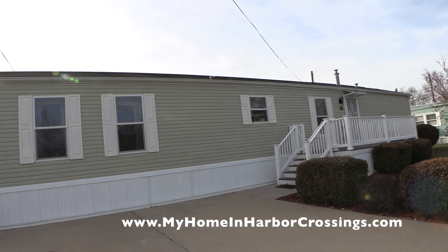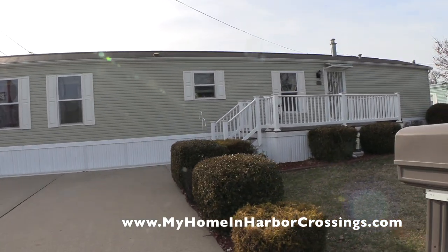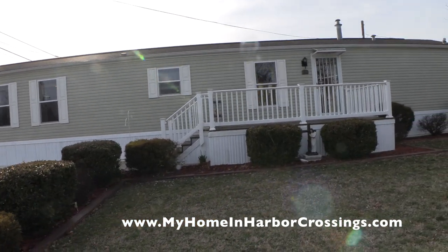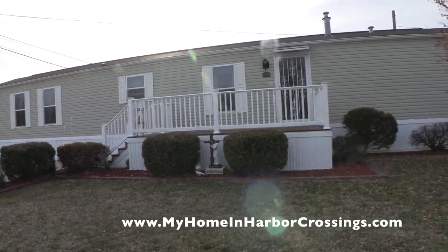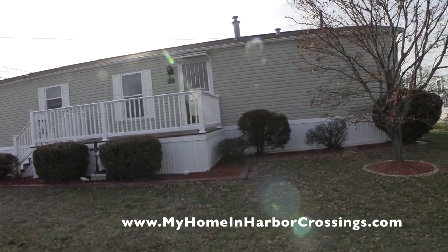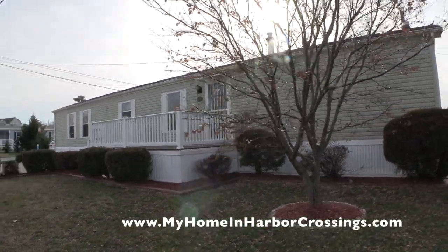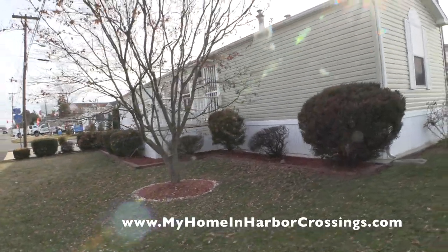This house has two car parking on the concrete driveway. You get your mail delivered there. This house is vinyl siding with vinyl shutters. It's got beautiful new skirting, great landscaping. This beautiful tree. The lot is rather large.